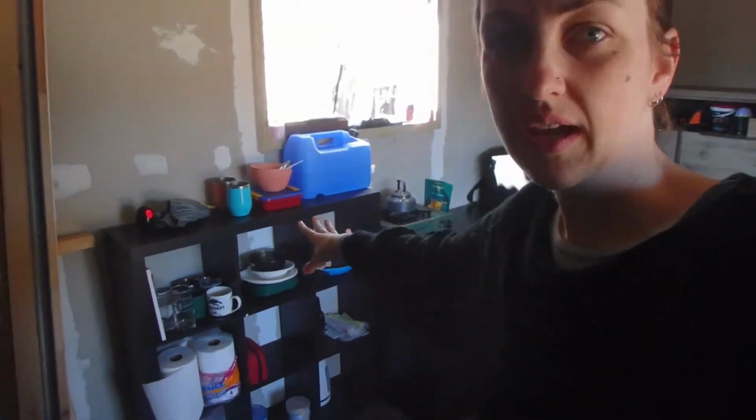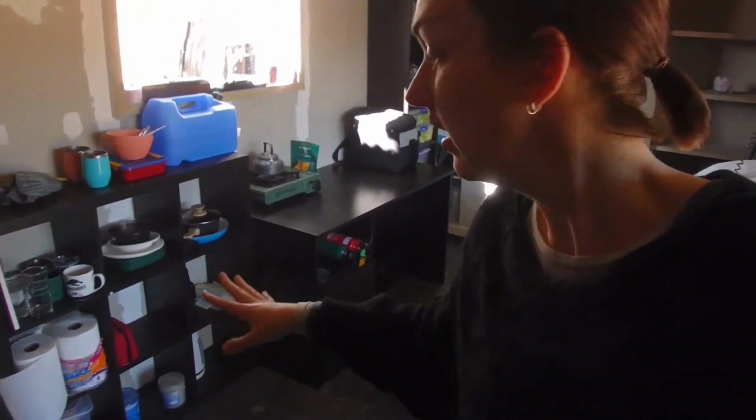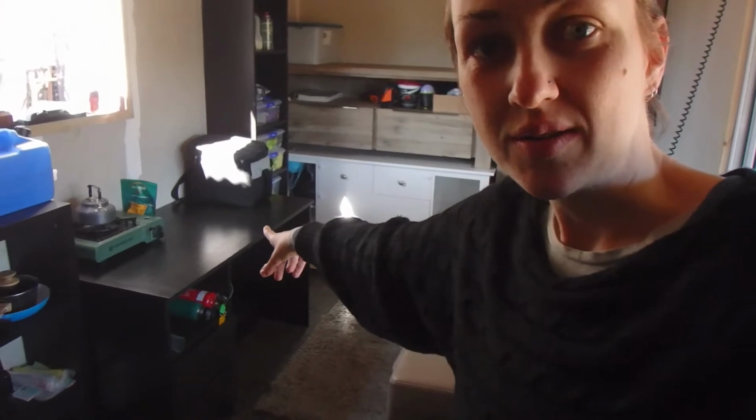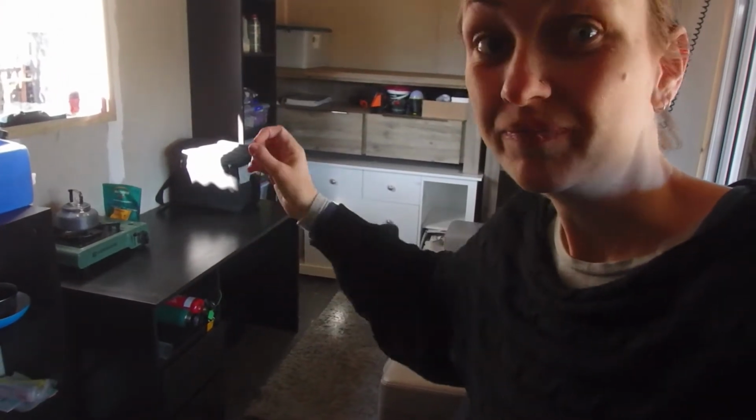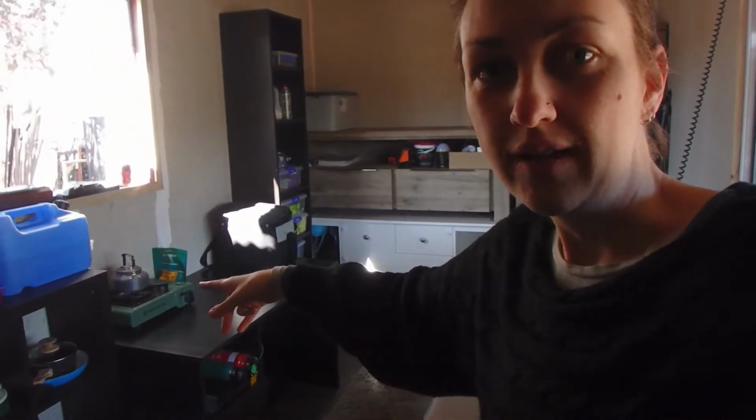And then behind me here is where all of our plates and cups are going to go, some of the kitchen utensils, cooking stuff. My desk over here is going to be our kitchen bench. We're thinking we may have a little separate kitchen area here at some point with a sink, because we don't have a sink at the moment. But this bench is going to be our cooking area, our little gas burner.